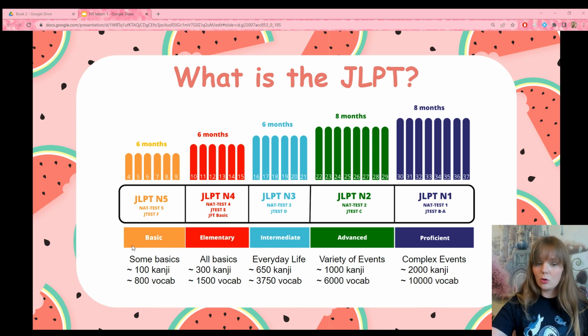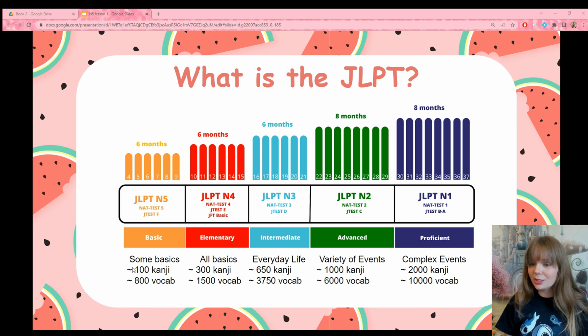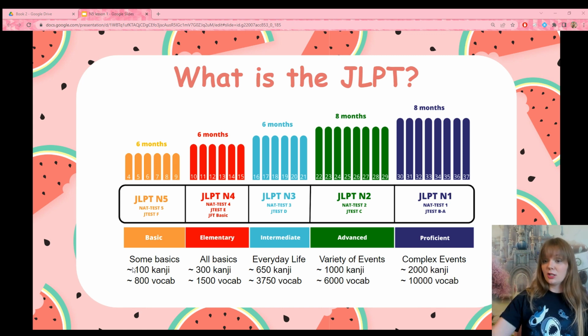You will need to know about 100 kanji and about 800 vocabulary words. The reason why this is an approximation is because it changes every time. Every time that they take a test, the contents of that test changes because they don't want people cheating and things like that. They don't want them to just memorize the answers. They want to actually test them.